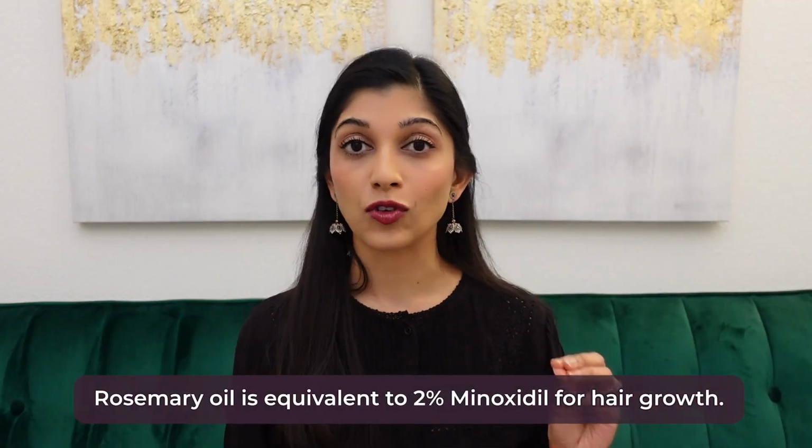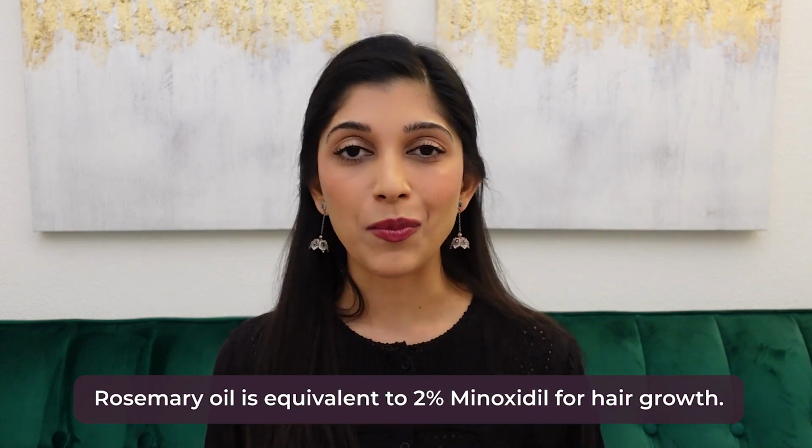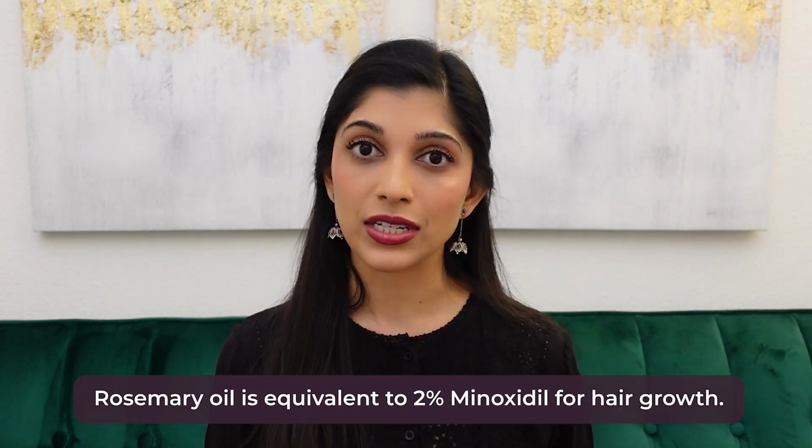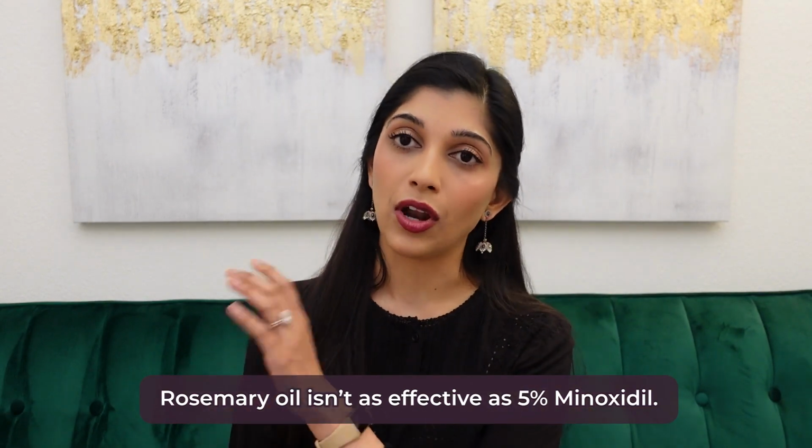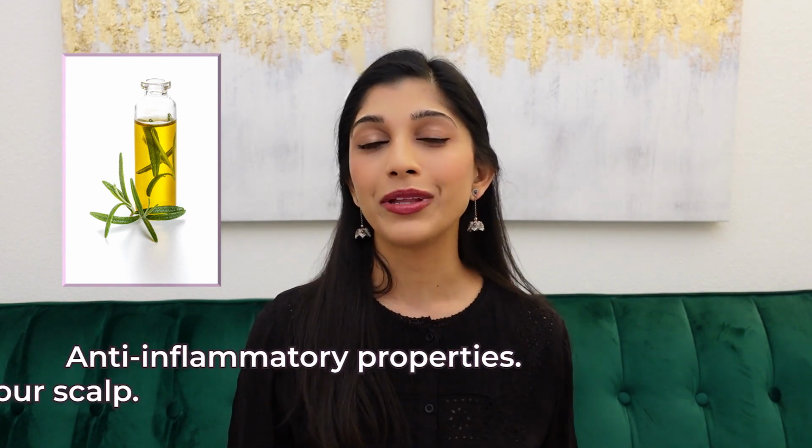Minoxidil is a generic for Rogaine, and Rogaine is the most commonly recommended treatment for hair loss by dermatologists. Now, I usually recommend 5% Rogaine, which is over the counter, and this study was comparing rosemary oil to 2% Rogaine. I never recommend 2% Rogaine. So we can probably say that rosemary oil isn't as effective as 5% minoxidil, but that's okay. The way we think rosemary oil helps is that it has anti-inflammatory properties, and it also probably increases the circulation to your scalp. That's very similar to how Rogaine works for hair loss as well.